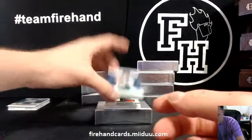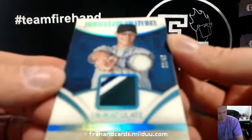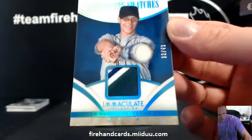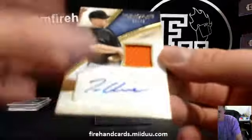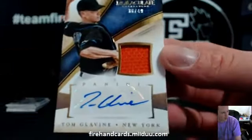Nice looking patch. This is a throwback. Josh Hamilton on the Tampa Bay Rays, 22/49. Quad color patch. Cardboard Heroes with Tampa Bay. Nice. Numbered /49, Tom Glavine, autographed jersey for the New York Mets. Cardboard Heroes.